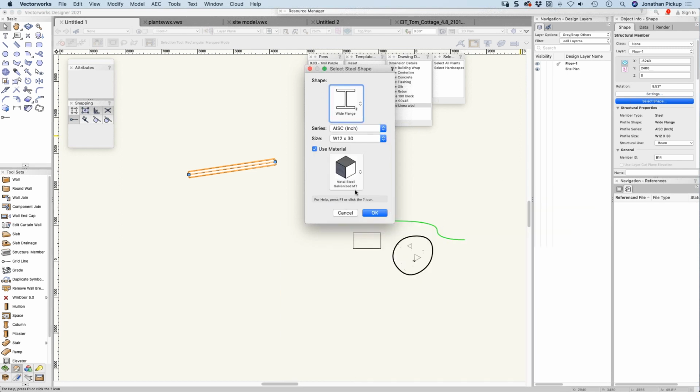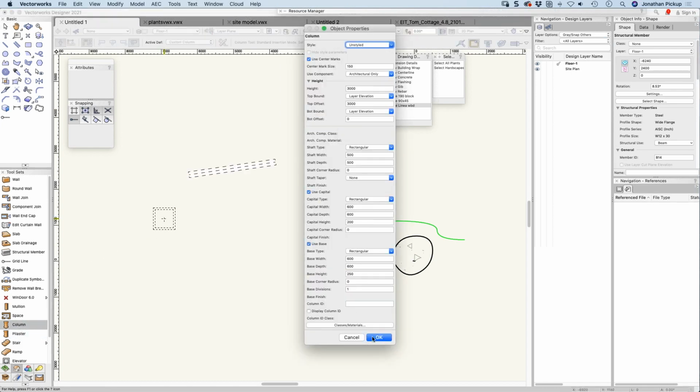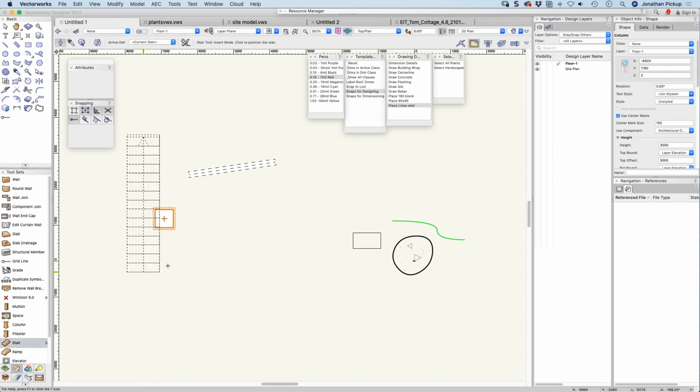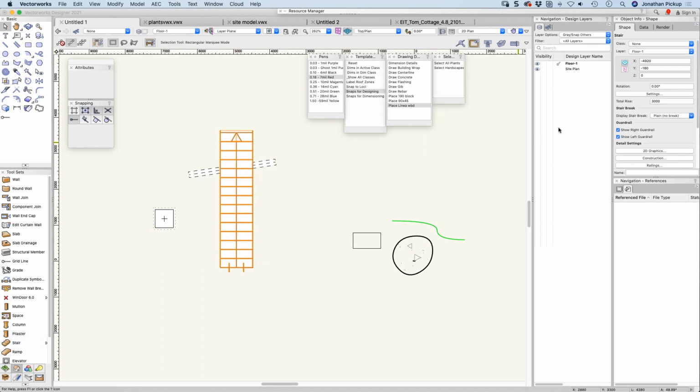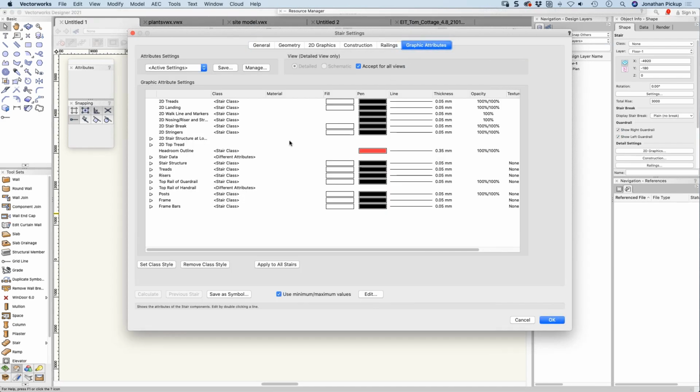I can't see my file. I'm looking for a file called What You Get. But the way that I had it explained to me, Bob, is that materials are taking the job of a lot of the classes we used to use to control the look and style of things like wall components. But they're much broader than that.